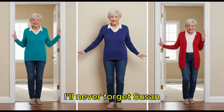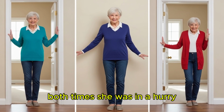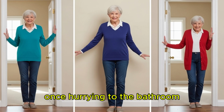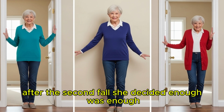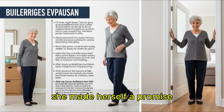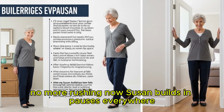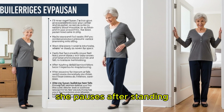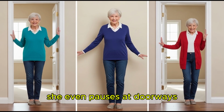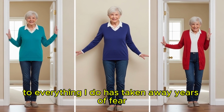I'll never forget Susan, a 76-year-old woman who fell twice in 1 month. Both times, she was in a hurry. Once rushing to answer the phone, once hurrying to the bathroom. After the second fall, she decided enough was enough. She made herself a promise. No more rushing. Now, Susan builds in pauses everywhere. She pauses after standing. She pauses before walking. She even pauses at doorways. She told me, "Adding 2 seconds to everything I do has taken away years of fear."